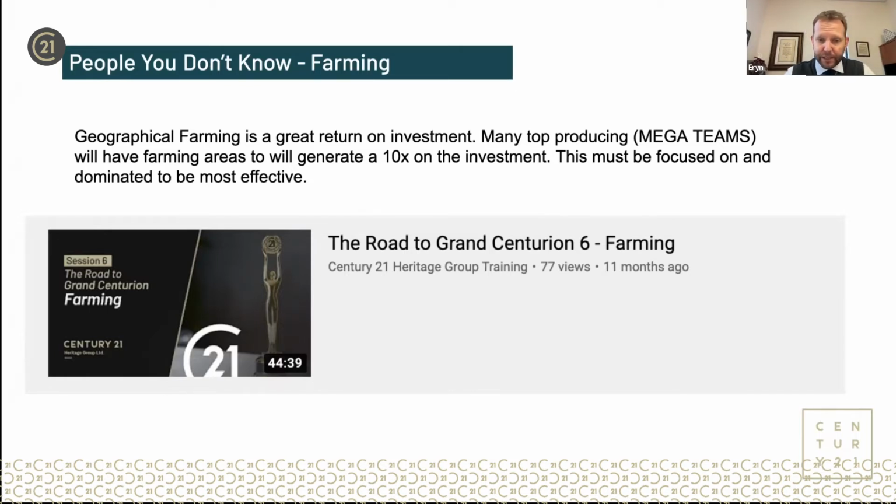And the mega teams out there, you know them because they're popular. This is what they do. They buy their business. All it is is an amount of money that they spend towards farming. Some of them do it really well. Others just throw money at it, right? And it's still effective. But you can't give up on farming, and you can't test it.